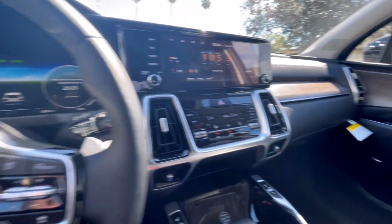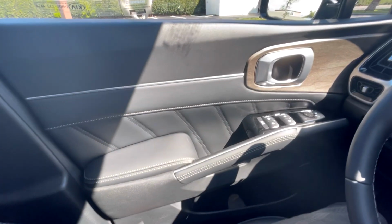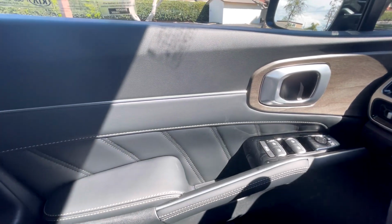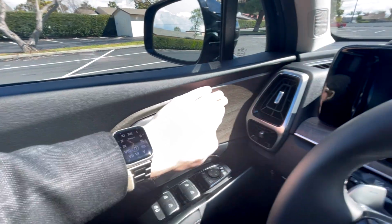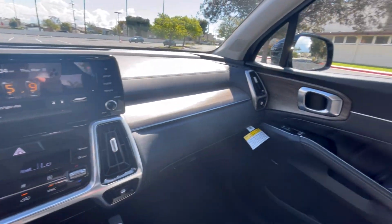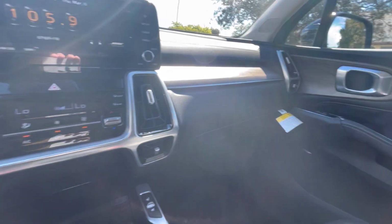To go over some of the other small details, just to show you, it has extraordinary design, as you can see with the armrests right there, keeping the same design that you see on the seats, and then the wood trim that runs across the whole front of the car, as well as going in all the handles for the back seats and front driver's side as well.